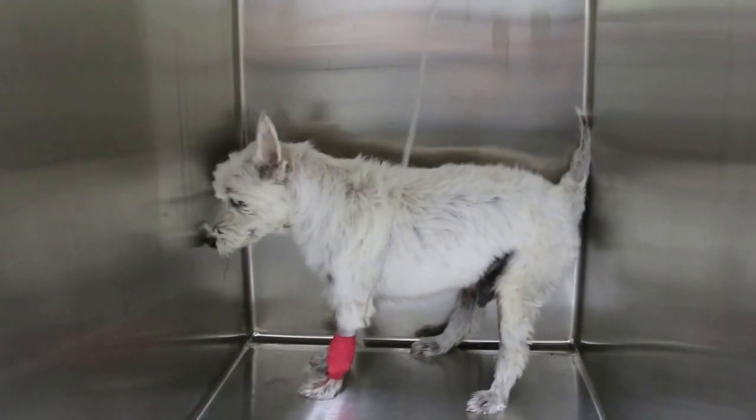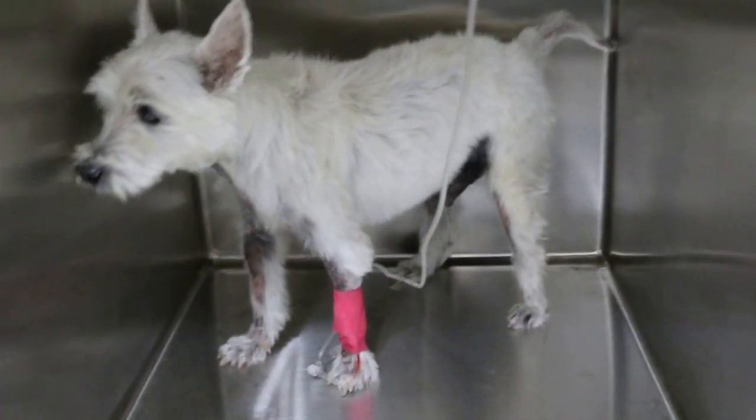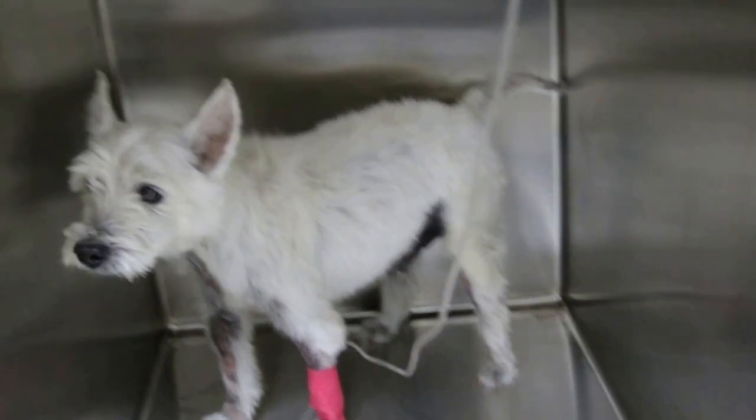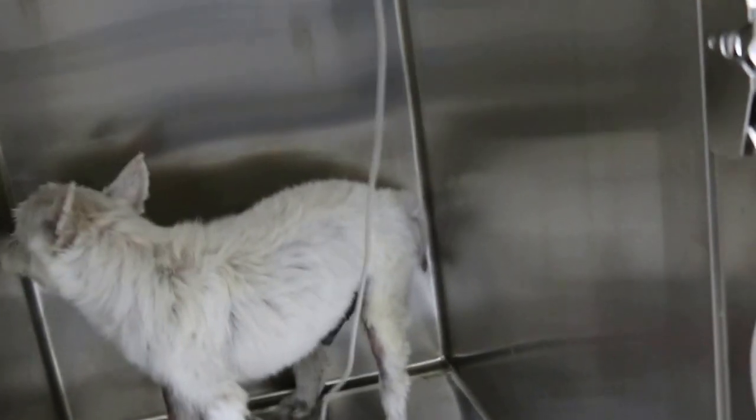We gave him 2 bottles of Hartmann solution, and he looks much better now, with the head now not twisted to one side as early on, and he's able to stand.